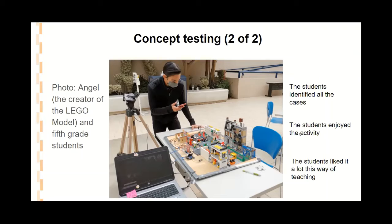And the second concept testing is about the students identifying all the cases. Second, the students enjoy the activity, and finally, the students like this way of teaching a lot.